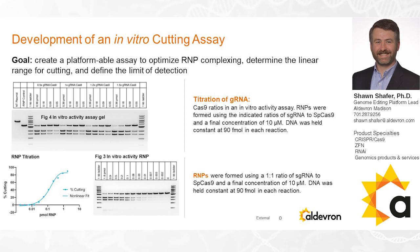it's pretty straightforward. This is a linearized plasmid that contains the guide RNA target sequence. When it is incubated with the RNP, you get asymmetrical cutting, resulting in these two bands on the bottom here. With a robust RNP, what you would like to see is a diminishment of intensity of the top band and an increase in intensity of the bottom two bands.